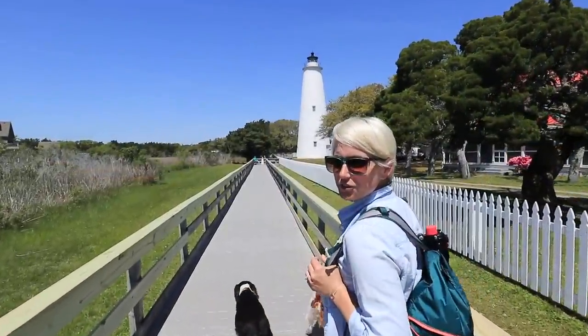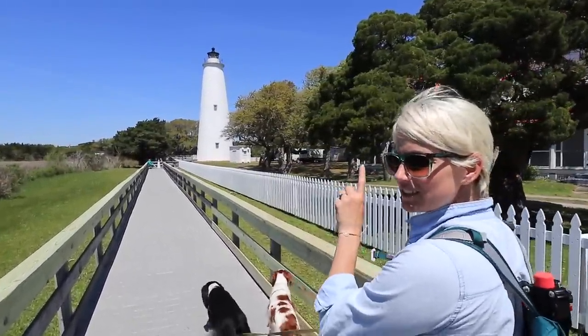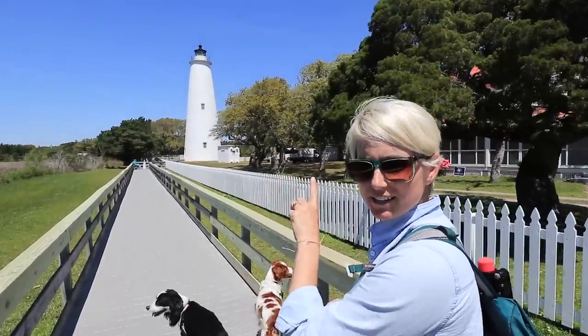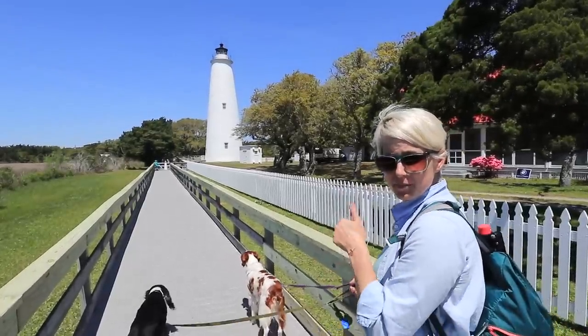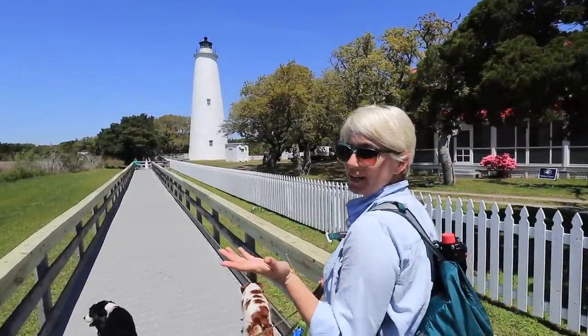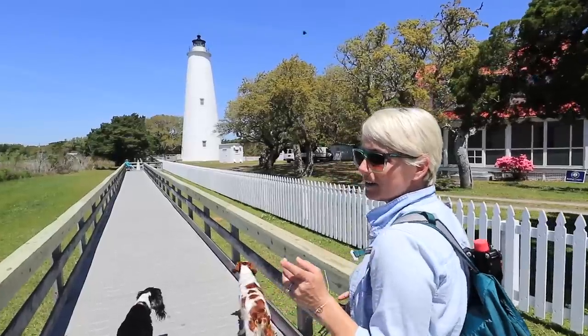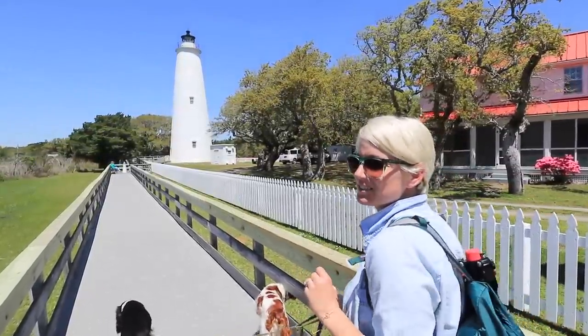So the Outer Banks are known for their lighthouses. This one on Ocracoke is actually still a running, working lighthouse, so you can't go up in it. But the other three that are up on the mainland, you can go in when they open, which is April 19th. So that's actually this coming Friday, so hopefully we'll get to go up in at least one of the lighthouses.